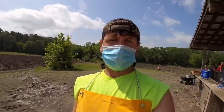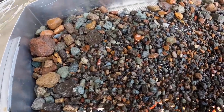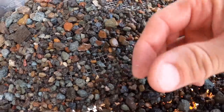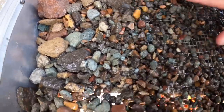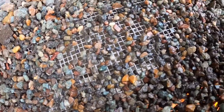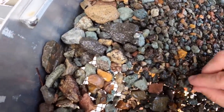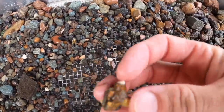Okay, time to wet sift like a beast. That's how I do it. Here's the first bucket, top screen of the west drain. Nice chunk of quartz. Almost peed my pants. So yeah, it looks pretty good. There's some red jasper. Yeah, a little bit of red. Kind of a light red. We want that dark red like this. A little better. Yeah, we got some conglomerate. A small piece of conglomerate.